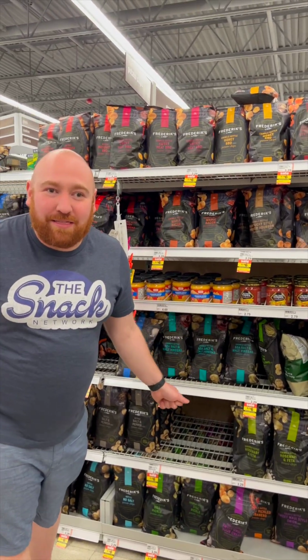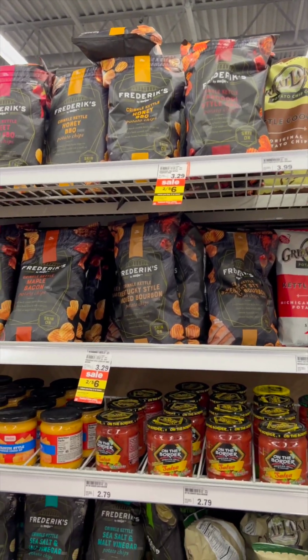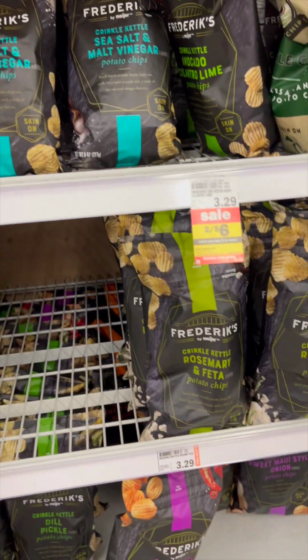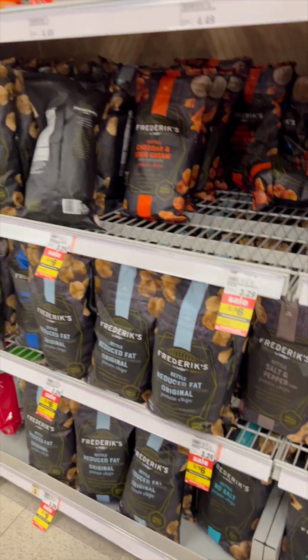And a million kinds of chips. They have honey barbecue, tandoori barbecue, Kentucky bourbon, maple bacon, that one sounds so good, salt and vinegar, rosemary feta, black truffle olive oil, sweet Maui onion. Literally, it just goes on and on. Somebody tell us if these are good so we can try them.